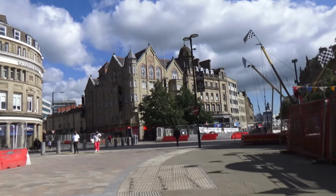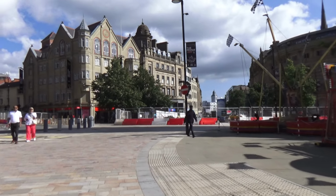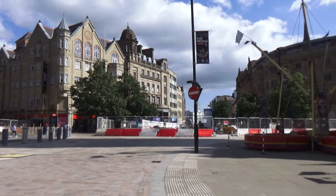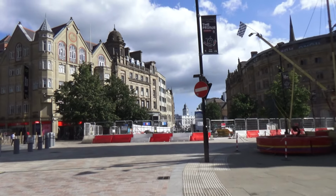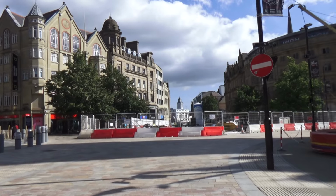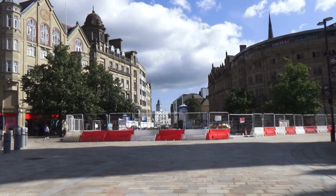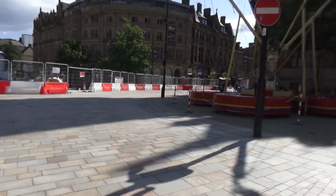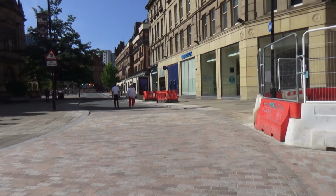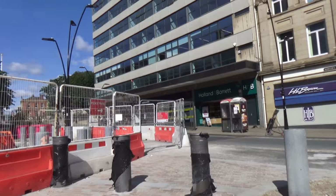So you can see down towards Fargate, that's costing about £33 million to upgrade. Costs have doubled, and that was back in November 2023, so the cost has doubled to 33 million according to the Sheffield Star anyway. So you can see a bit more cobbled surface around here. Like I said, that'll be more cycleways up there. So we're going to walk into Barker's Pool now.